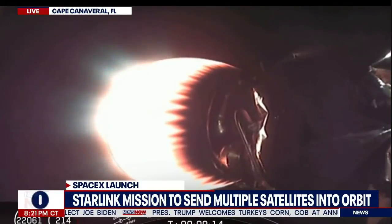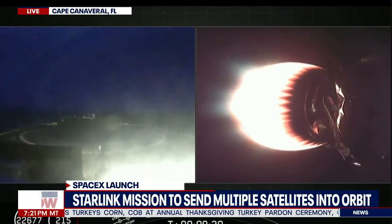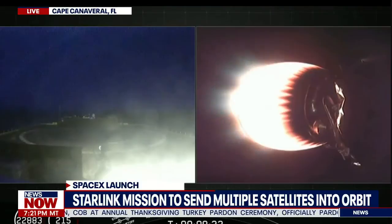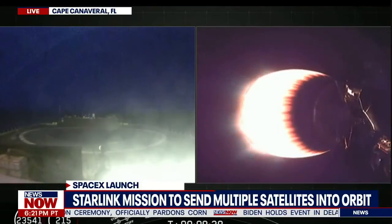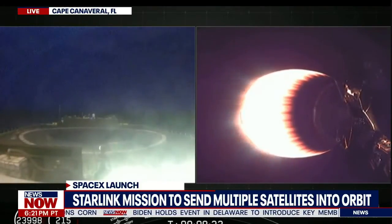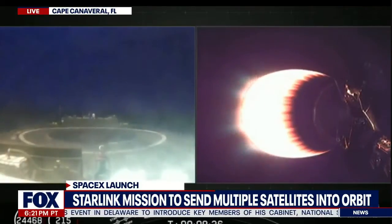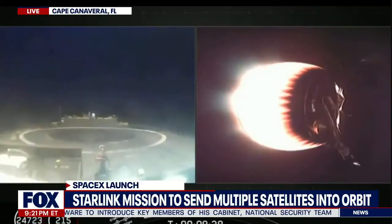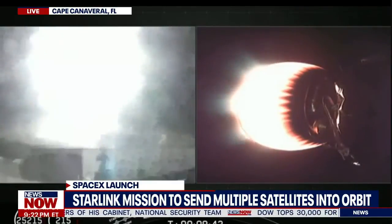Everything's continuing to look good there on the second stage. The Stage 2 terminal guidance. MVAC engine has begun to throttle down. Stage 1, landing burn startup. There we heard the call out that landing burn has begun, so we should see that come into the screen here just momentarily. Stage 2 FTS is saved. Stage 1, landing leg deploy. Landing legs have deployed. Here it comes.